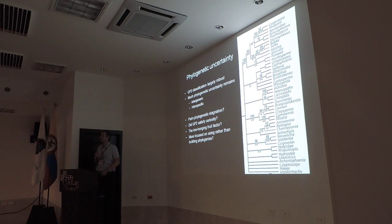The classification is robust, and we don't need to meddle significantly with the higher level groups that we recognise in the palm classification. But there is still a lot of uncertainty, and I've got a screenshot here from the supertree paper showing tribe Areceae, which is phylogenetic uncertainty writ large there. We still have a lot of work to do to make things better.